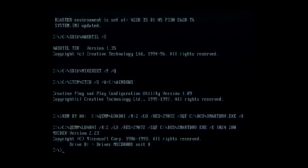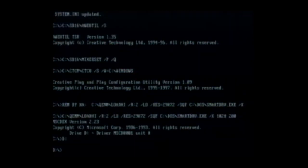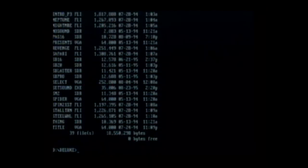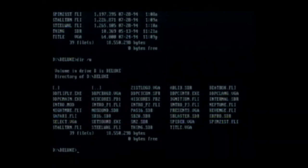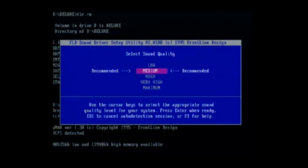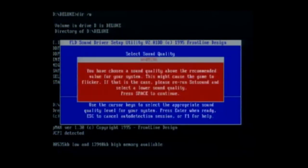Alright, we're back. Let's try this again. Actually, let's just do this. Hopefully I have it set up. Let's just run set sound to see what it does. Alright, set sound detects the Sound Blaster 16. That's right. We'll go with high sound quality. Just continue.